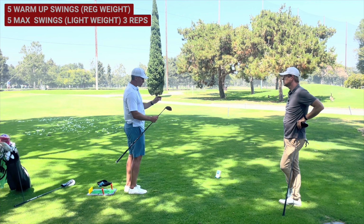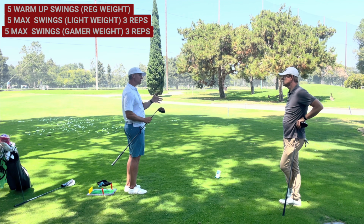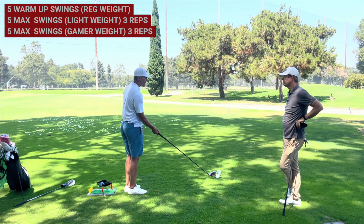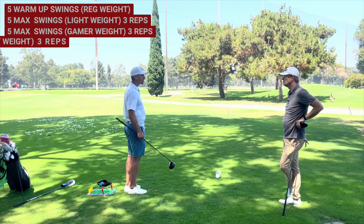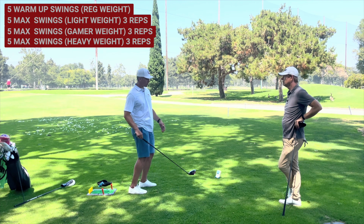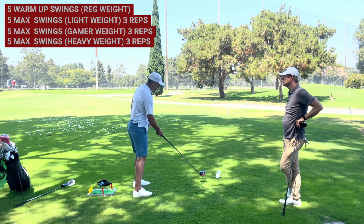Then again, in a perfect world, I would add weight back. It'd be close to my normal driver weight. Another set of 5. Then ideally, I'd put a little bit heavier weight on and do another set of 5. Same sort of feelings of being athletic, letting things move.